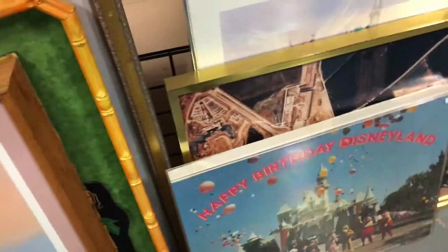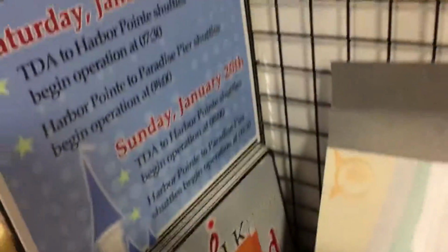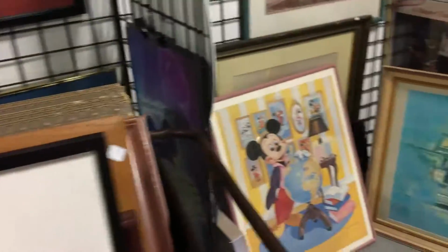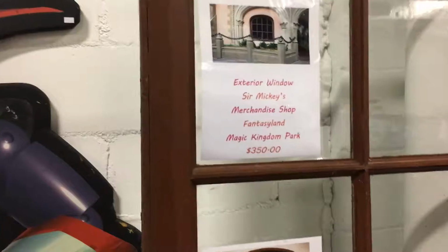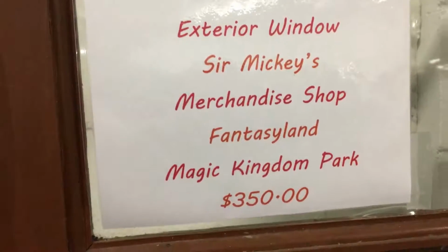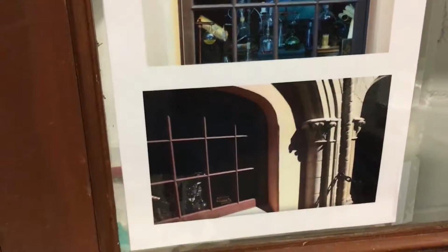All right, now this is signage and stuff that was used in the hotels before they were remodeled. So this stuff at one time was in one of the hotels. This is an exterior window, Sir Mickey's merchandise shop from Fantasyland. Giant window. And it shows you where it was in the park.